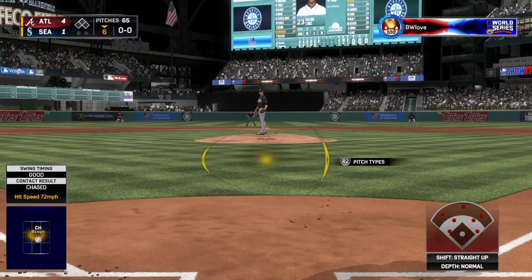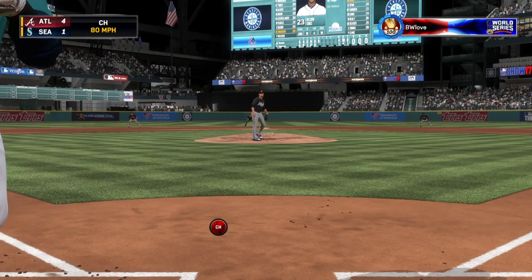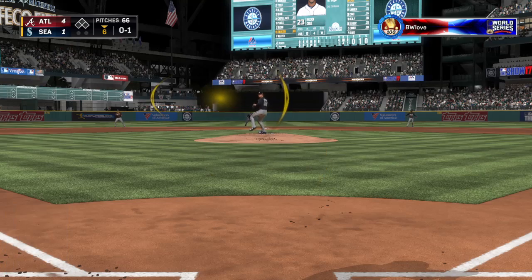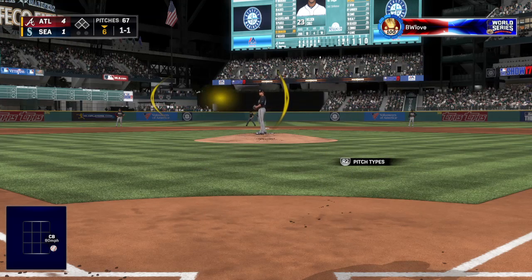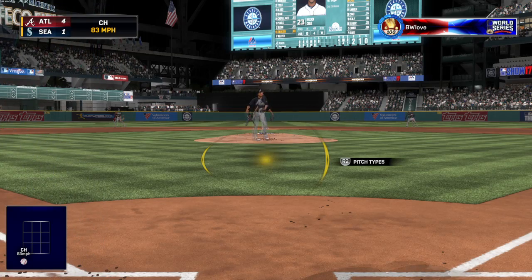Here's Nelson Cruz now. He's singled in 2 trips to the plate thus far. Here comes the first pitch. A changeup that just catches the bottom of the zone for a strike. He's ready. Here's the 0-1. And he just misses with a curveball. And this is low, ball 2.